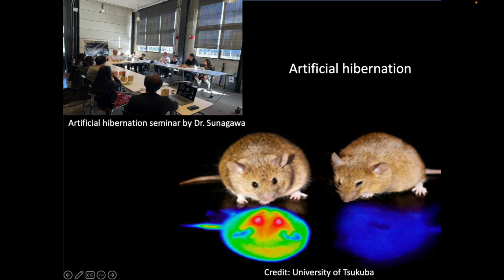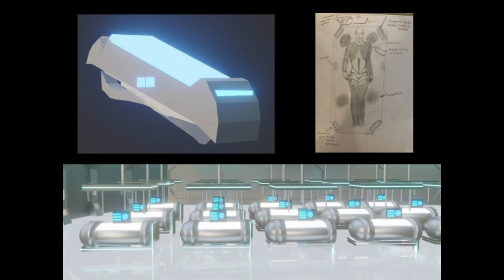Dr. Sunagawa's research group succeeded in stimulating Q neurons in the brain of non-hibernating mice to induce hibernation. In addition, we designed an artificial hibernation pod. This pod can be used as healthcare, and the room with the pods can be used as an evacuation space. This chart is the intermittent hibernation schedule.